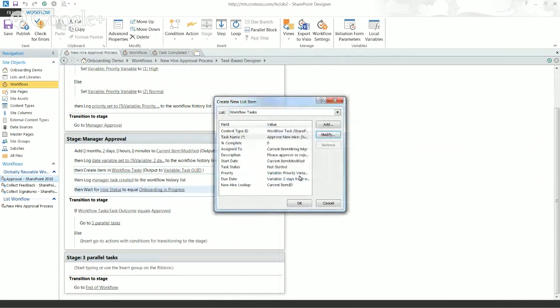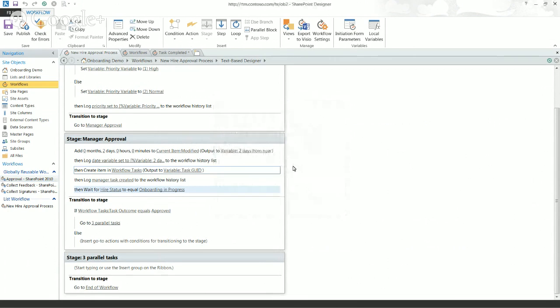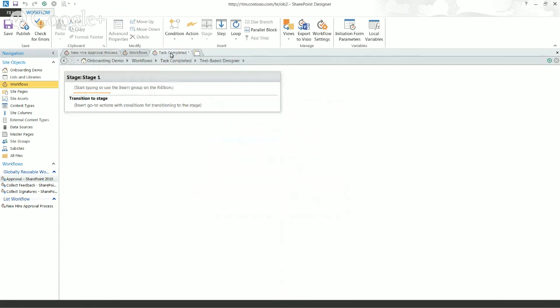And now I have to remember to account later for the fact that I'm relying on the task name, and I might want to make the task name a field that nobody's going to be able to change ever, because if they did, that would screw up my workflow. So there are a lot of little things like that that you'd want to account for, like in the real world, just to kind of think through what could possibly go wrong in your workflows. I've seen it all.